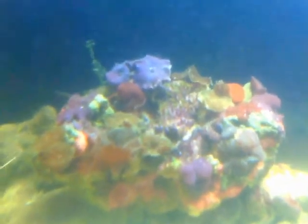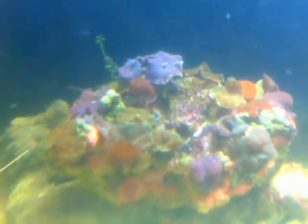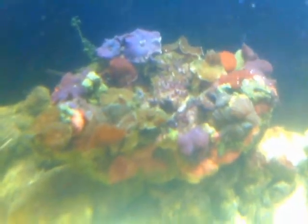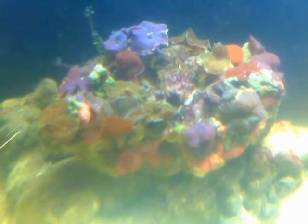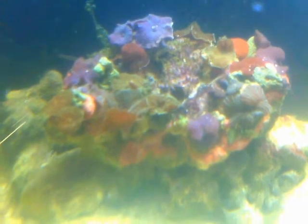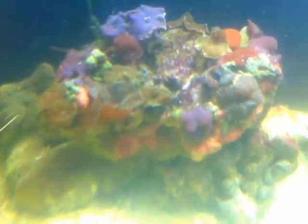Interesting rock here. It's actually coated with a variety of different kinds of corals. And I'm not really an expert on corals, so I can't tell you specifically what all of them are. But the large purple one on the top is just a purple mushroom coral. And there are a number of varieties of coral in here. I can see at least 5 different varieties of mushroom coral. They're all different colors and different shapes.